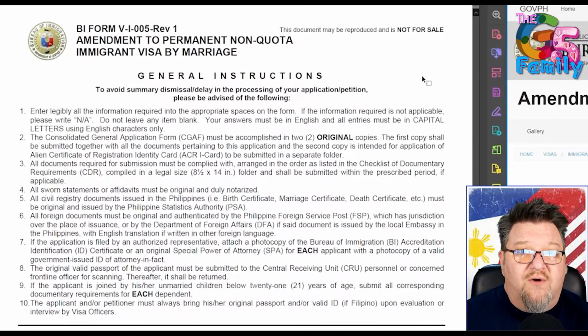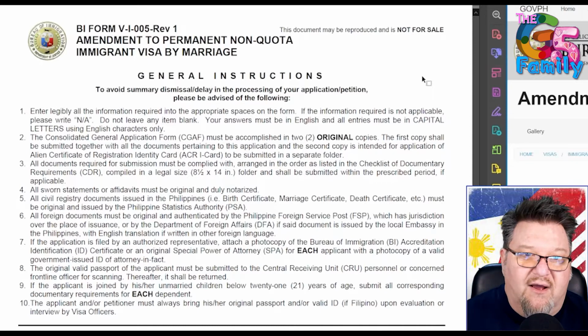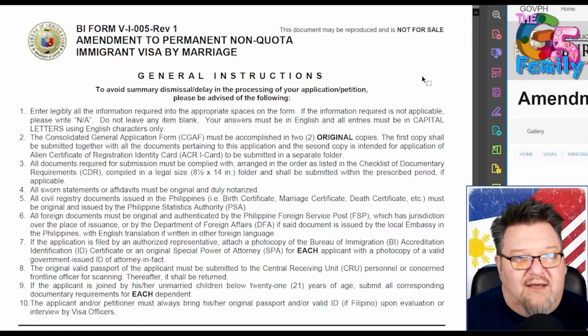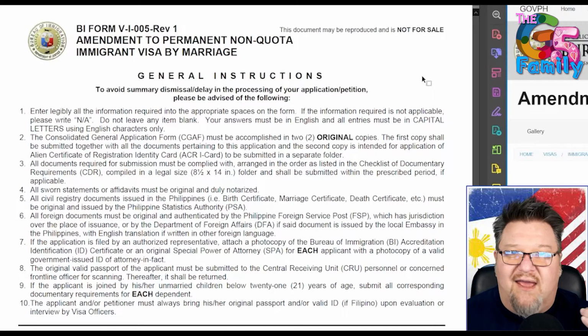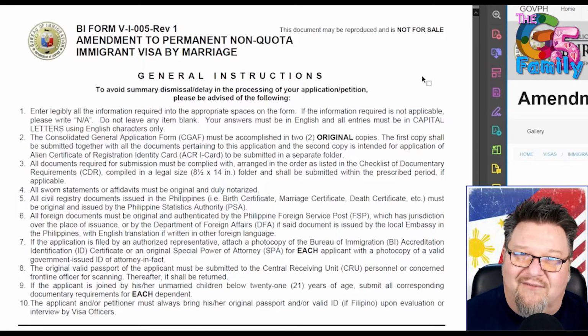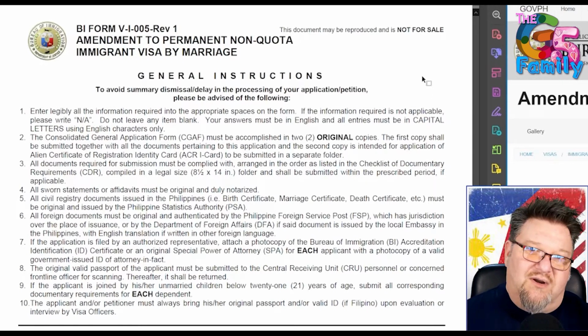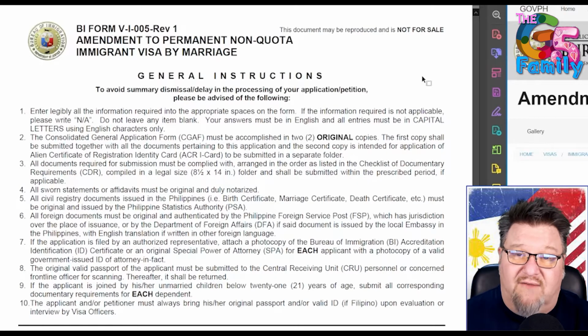Now, I'm not going to read these word for word. I'm going to trust you to be able to do that. Enter legibly all of the information required. When I go through these, my original checklist has at least 17 different colors of highlighter, a lot of marking and rechecking my rechecks and so on and so forth. If you follow this and if you follow my advice in this, you'll be fine.